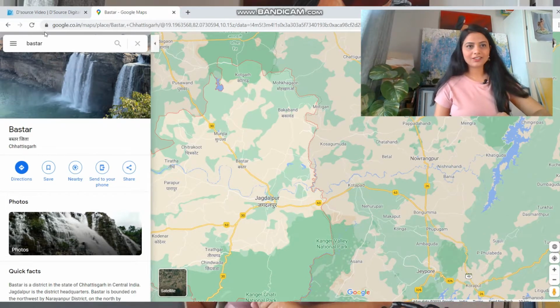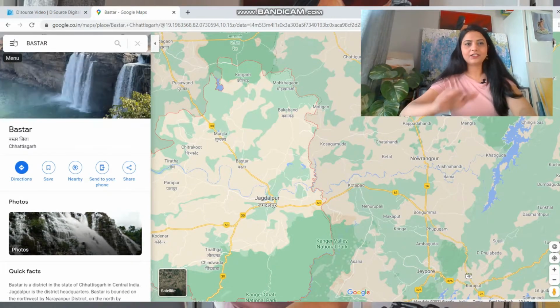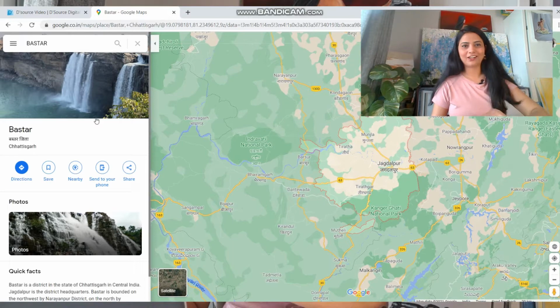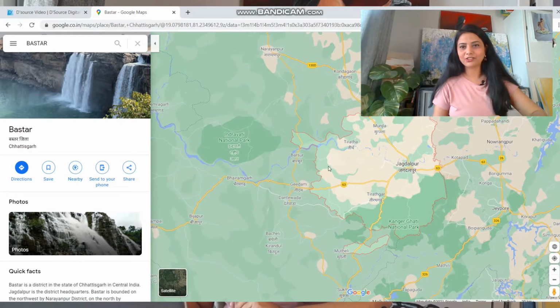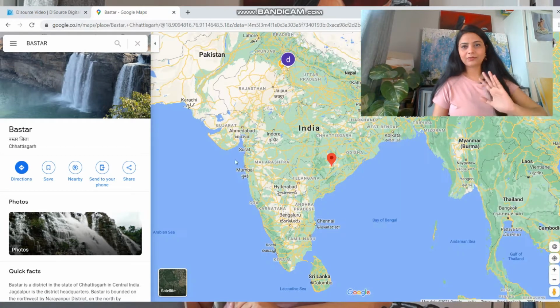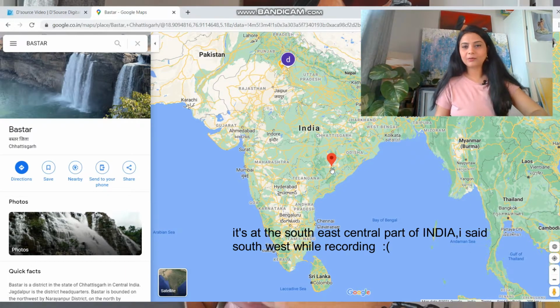Go on Google and type in Bastar, and it takes you straight to this beautiful image of the waterfall, and you get the Google map location here. Let me zoom it out a little bit for you guys. So this red spot is the region. This is the Chhattisgarh state of India. So this is more on the southwest side. And Bastar is there at the border of Orissa and Chhattisgarh.